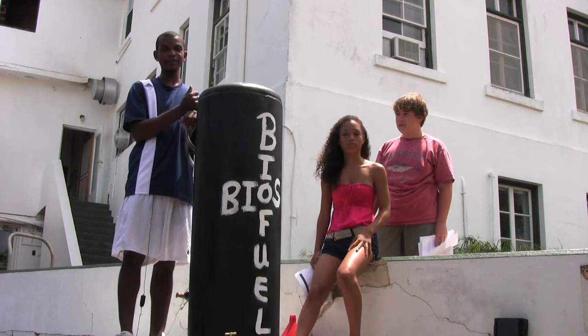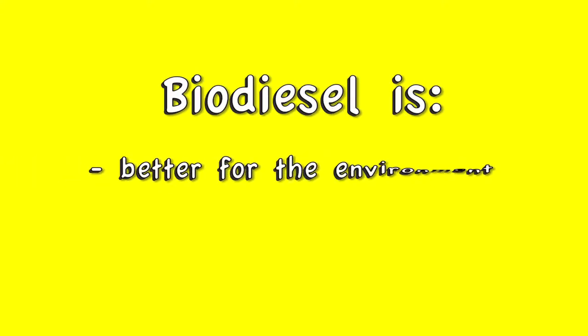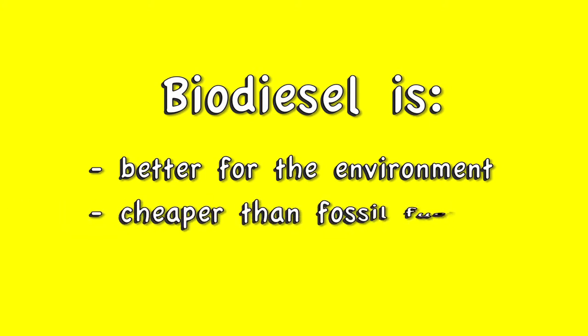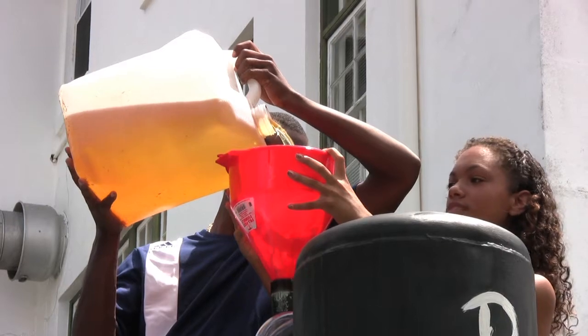Well, first of all, biodiesel is an alternative fuel that is less harmful than regular diesel. It's cheaper and it's biodegradable. Well, this is our biodiesel producing station.